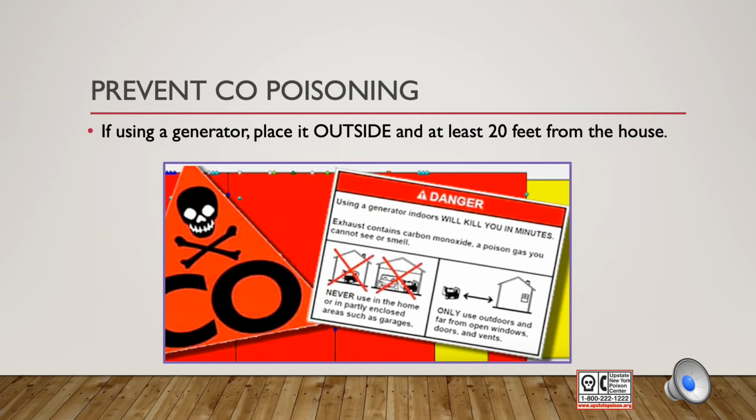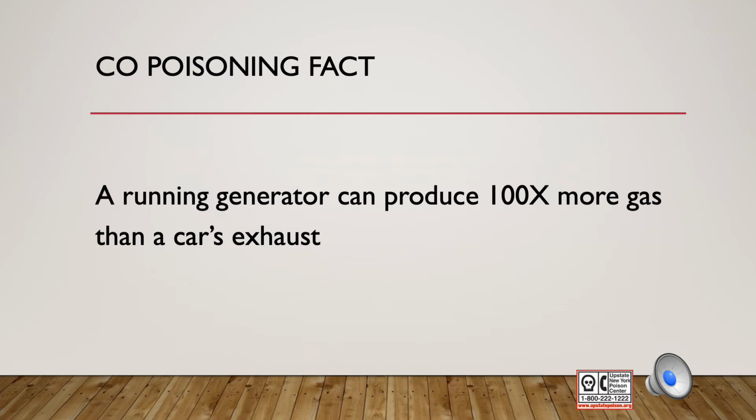Another source of carbon monoxide poisoning could be from a generator. Make sure if you're using a generator during a power outage that you place it at least 20 feet away from your home and always outside to reduce the chances of CO emissions leaking into your home. In comparing a generator to the exhaust from a car, a generator produces 100 times more gas than the car's exhaust. So you can see how very dangerous running generators can be. Again, we stress making sure you keep those generators at least 20 feet from the house.